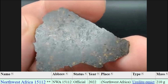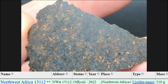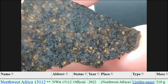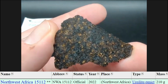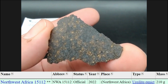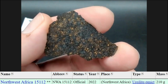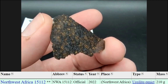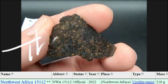And this one is also a very small classification, total of 210 grams, 34 pieces. So knowing that, this is probably one of the larger slices available. Wow, congrats. Very colorful too. Yeah, it's extremely colorful for a Ureilite. That is pretty amazing. Cutting that must have been interesting. That is a special piece right there. Yeah, I like the shine to it.